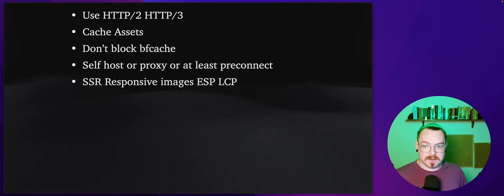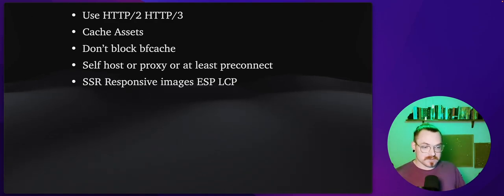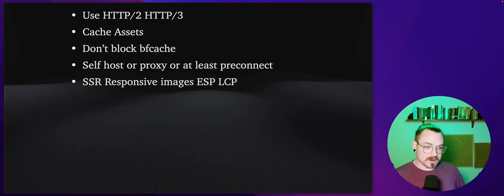SSR responsive images, especially LCP. On the project I'm currently working on, we had some issues. We were using Cloudinary, which is kind of best practice, but we were using the client-side Cloudinary bundle to load images with JavaScript. And there was a bug in the Cloudinary bundle where a giant, massive desktop image was getting loaded for all users, including mobile, before then being re-requested at a reasonable size. The browser was downloading these images and throwing them away.